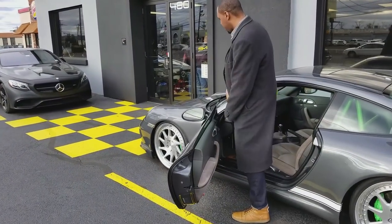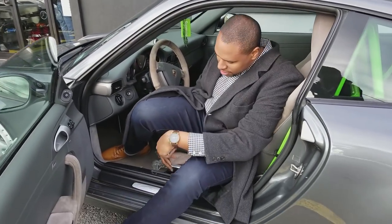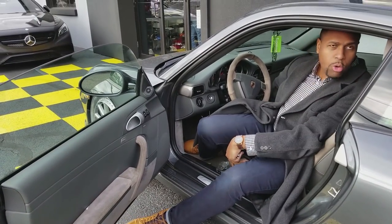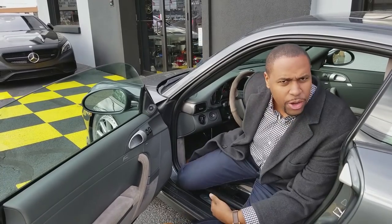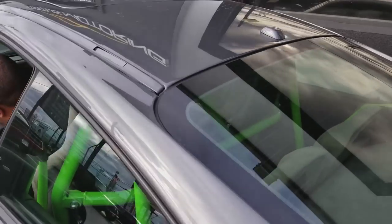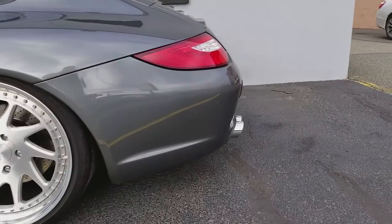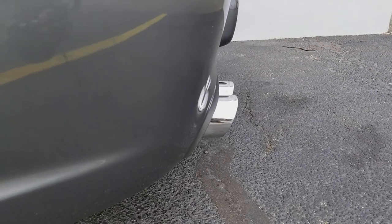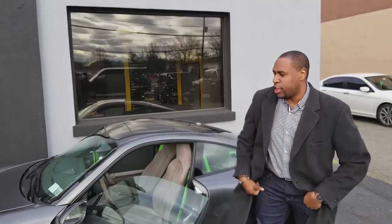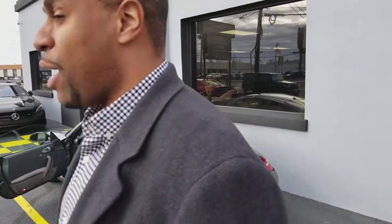Oh, shoot. I'm a big boy, y'all. Don't mind my big boyness. Oh, the roll cage is there. Oh, I can't go back. Show them the roll cage, G. I can't go back no more. Cold start it is. That sounds pretty damn good. That is loud.